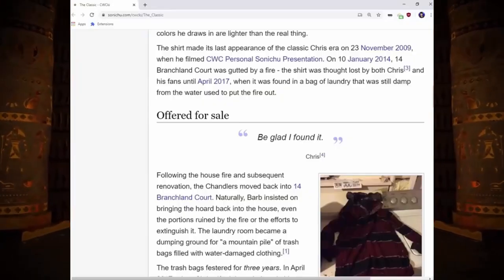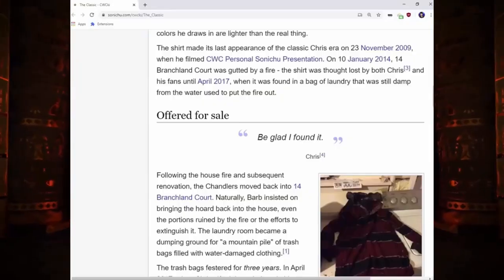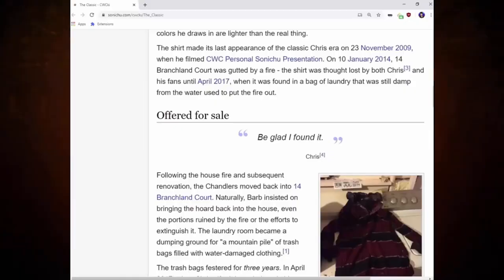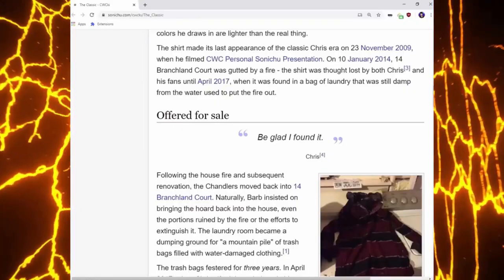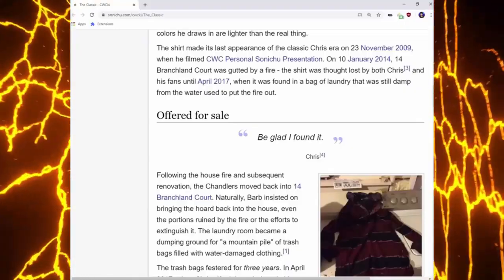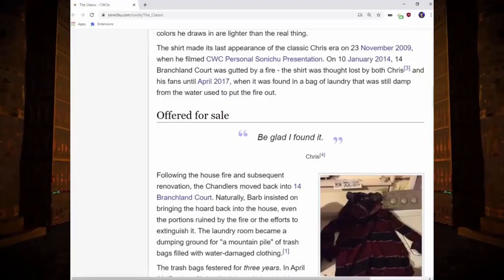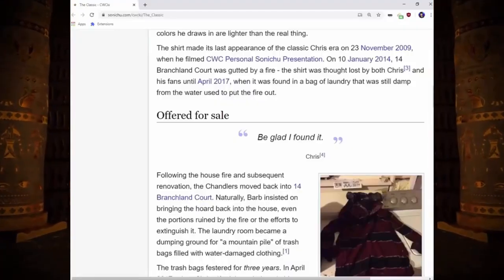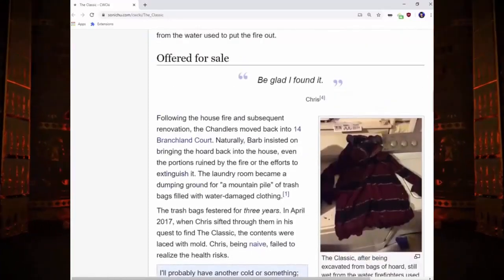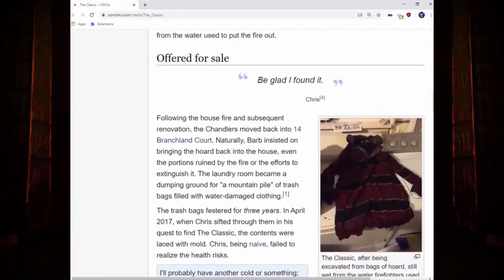On January 10th, 2014, 14 Branch Lane Court was gutted by a fire, which was caused by Chris. Maybe one day we'll do a video on how the fire happened. The shirt was thought to be lost by both Chris and his fans until April 2017, when he found it in a bag of laundry that was still damp from the water he used to put out the fire. Now, that's terrible. It probably had mildew all over it, and he went around wearing this thing.